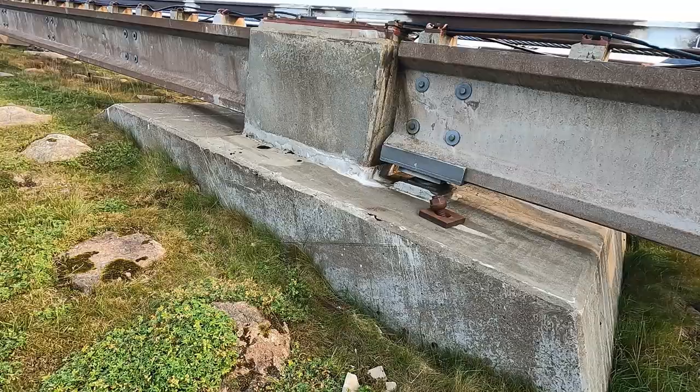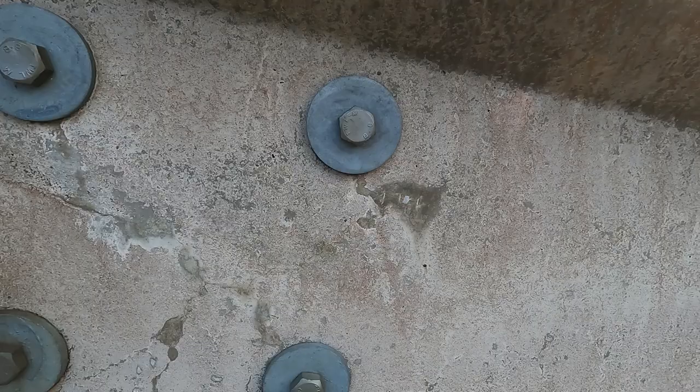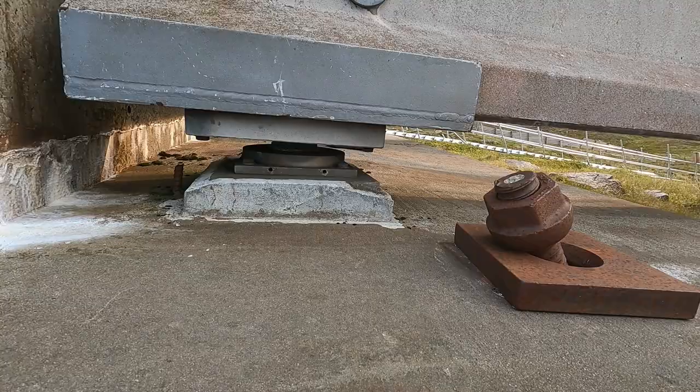Here's Pier 78, which is the last thrust block. If you listen very carefully, you might hear some creaking noises. I wonder if that's either the rail or possibly even the concrete moving over that bearing.